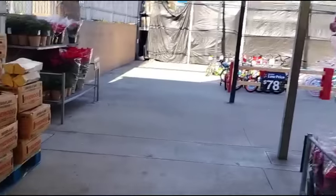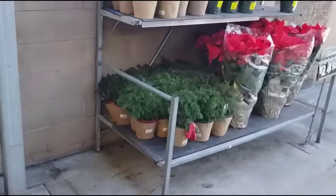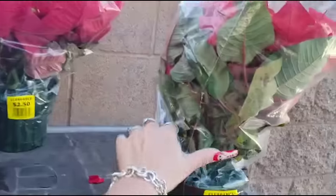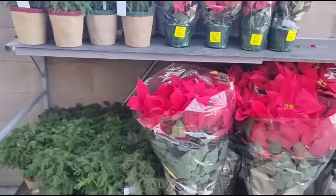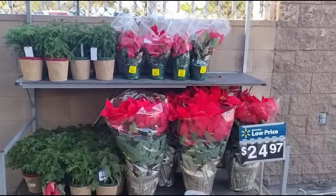And as you can tell, it's a really gorgeous day. Ooh. These are $24.97. And yes, I know that they're poisonous for dogs. We don't get any. These are on clearance for $2.50. That's not bad. That's really pretty. These are gorgeous, you guys. Look at that. Very nice.